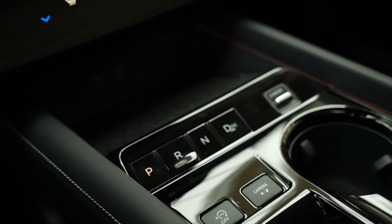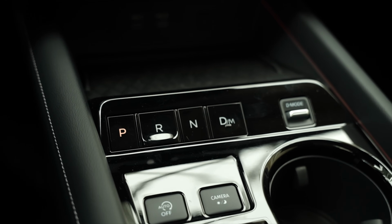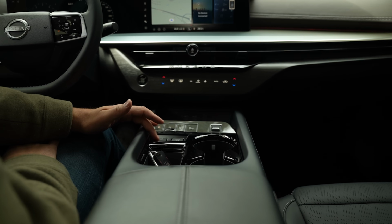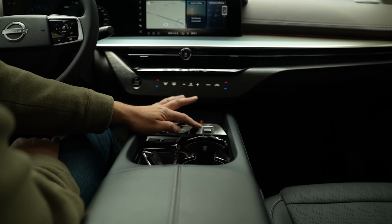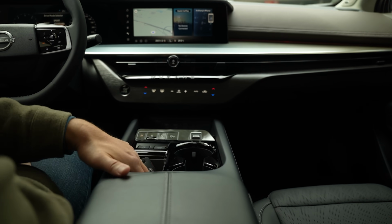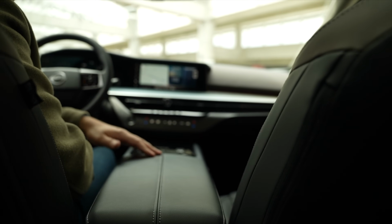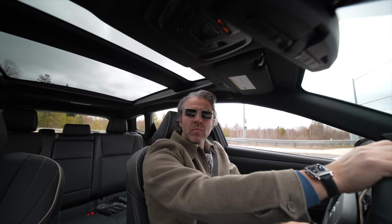Now, unlike the Toyota, which has a shift knob, this one has a piano style, so you can use park, reverse, drive, and manual. And you do have a couple of buttons here to control the camera and the auto start-stop. On top of that, we've got the driving mode, sport, standard, and eco. 2 cup holders, some extra space in there, and your standard armrest, which is not the same as a Toyota. You can fold and unfold on the other side.